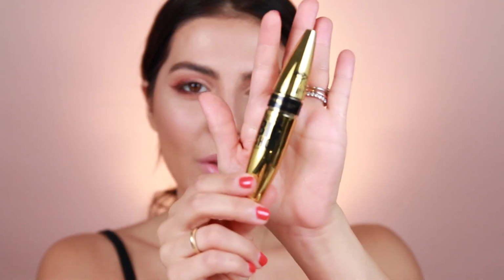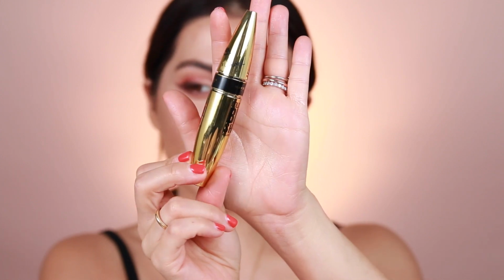For my mascara, I'm gonna use the Colossal Big Shot, and this is the Shayla collaboration with Maybelline. Last but not least, for my lips, I'm gonna do it. I'm gonna go there. I'm gonna use the Kylie Cosmetics lip product.